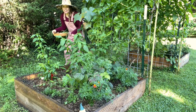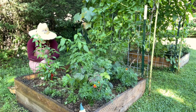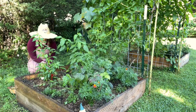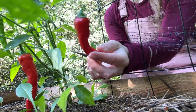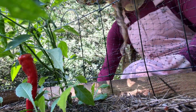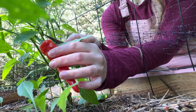We are finally harvesting peppers from this bed. These paprikas are so freaking red and beautiful. This is actually the plant that got eaten down completely to the bottom by a bunny at the very beginning of the season. And he rebounded and is finally giving us some paprikas that I'm hopefully going to be able to dry and turn into some powder.